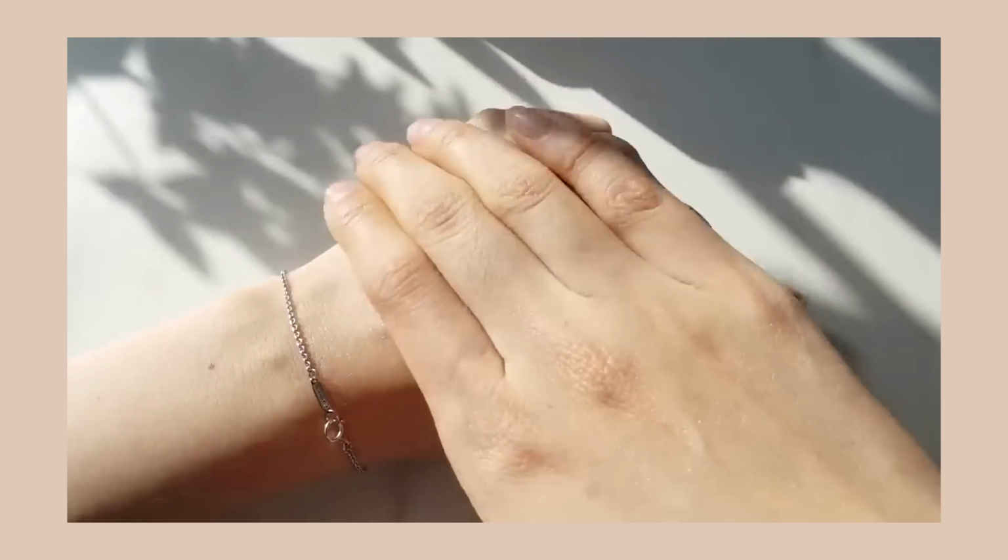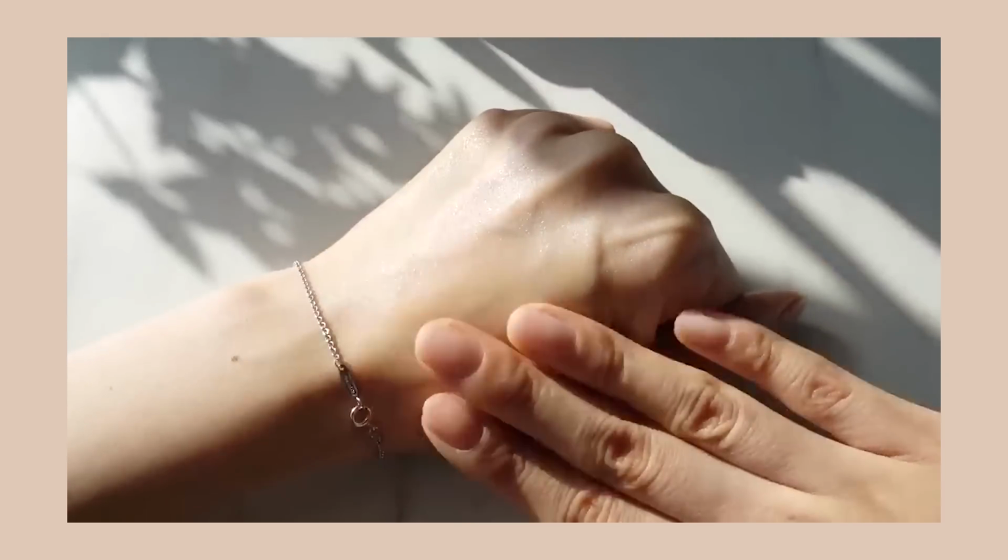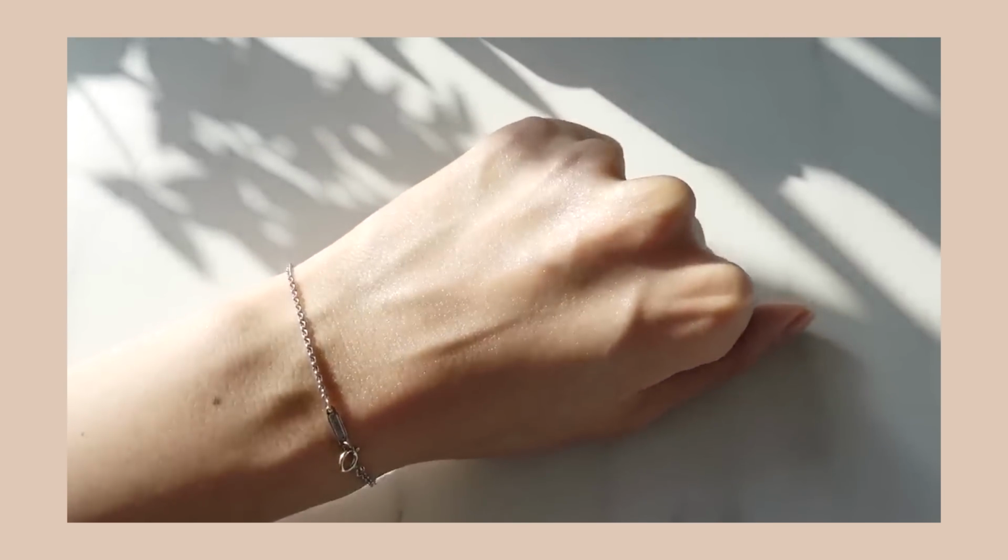I didn't even use a toner, and this is just a really gentle yet powerful product that can help to regenerate your skin and heal your skin really fast. So yeah, this does feel a little bit thicker and it does feel heavy on your skin, but when your skin is really irritated, that actually feels really nice and calming, almost like it's hugging your skin. You know what I'm talking about, right?